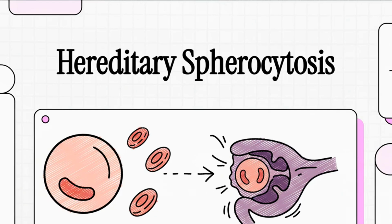Hey everyone, and welcome. Today we're going to get microscopic. We're diving deep inside our own bodies to look at this really fascinating genetic condition, one that messes with the very shape of our red blood cells. And trust me, the consequences are huge. We're talking about hereditary spherocytosis.